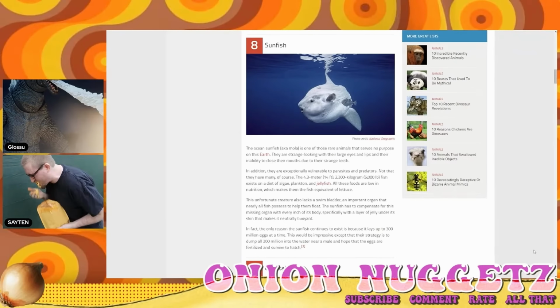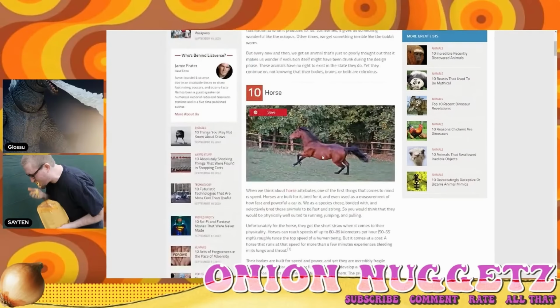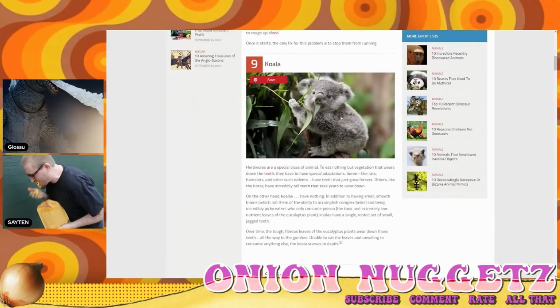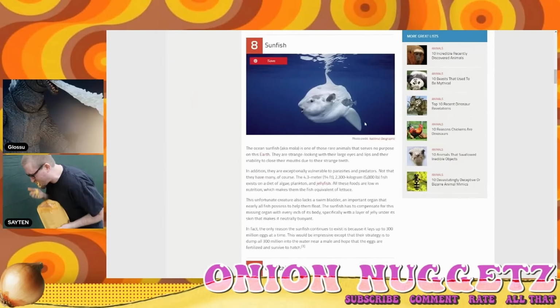The ocean sunfish, aka the mola, is one of those rare animals that serves no purpose on this earth. Maybe I was wrong. Maybe this is Brett. It's definitely Brett, dude. Well, look, they're all kind of Brett. He's the stallion. That's true. He's definitely got some koala-like tendencies of not being able to help himself. Yeah, he's ugly as a sunfish. He's a sunfish for sure. He serves no purpose. This animal literally serves no purpose. You don't say. I mean, it's shades of Brett.